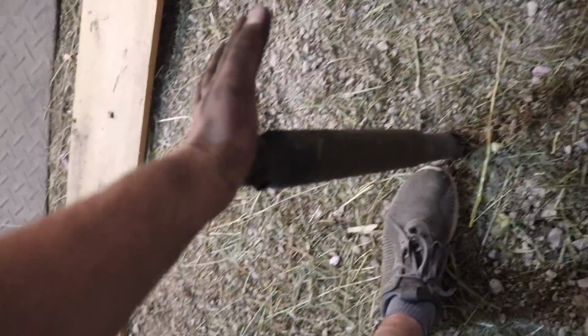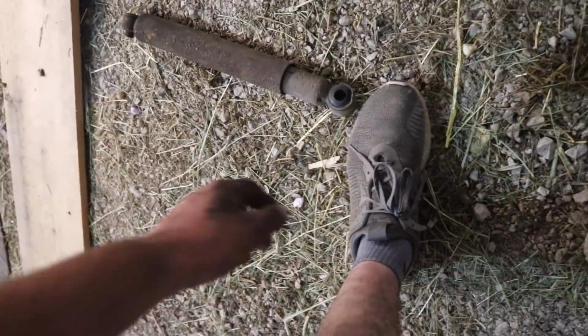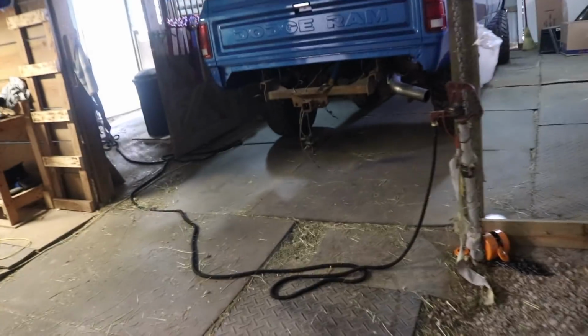But look at this. This is just like, I don't know, 5 pounds of pressure, and they just completely compress. I didn't compress this one down, but it does the same thing. Like, I'm just gonna hardly touch it, and it's just completely compressed. So yeah, wonderful. Luckily, shocks aren't that big of a chore.